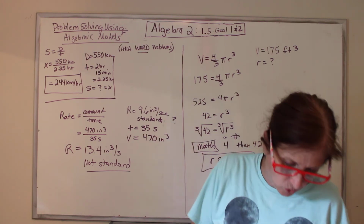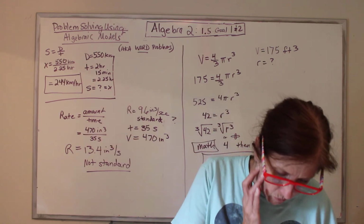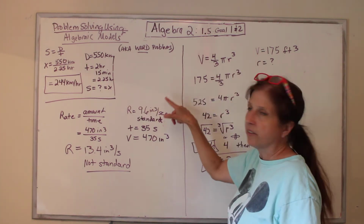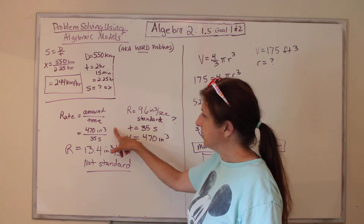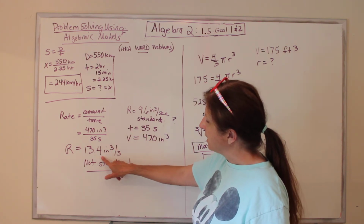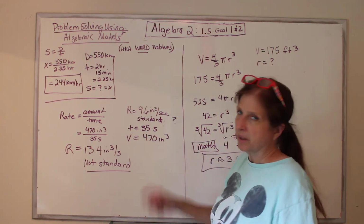Normally I would write that in the order it's done. Find your faucet's flow rate. Rate equals amount divided by time. Doesn't meet the standard. So that's not important. This is a red herring. We don't need this number right now. We'll use it later. We just substitute in. 470 cubic inches divided by 35 seconds is 13.4 inches cubed over seconds. That is too slow. It does not meet the standard.